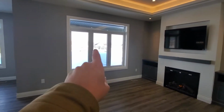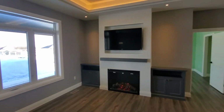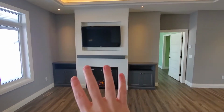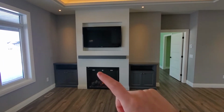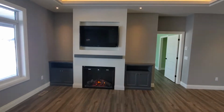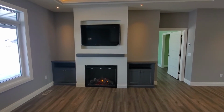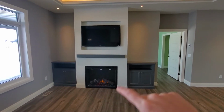And then this window right here goes out to the covered porch. We've got an electric fireplace here that we've got going now. We've just done, again, a little bit more of a simplistic fireplace around here. So this has all just been drywalled in. We've got a drywall shadow box there for the TV, and then just some storage cabinets on either side.